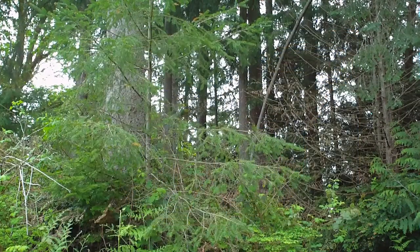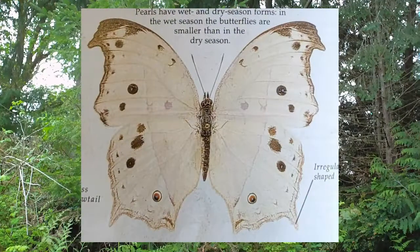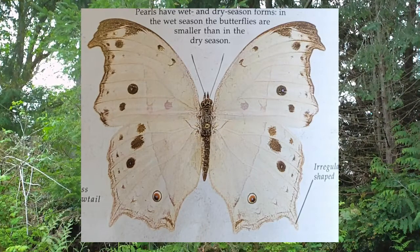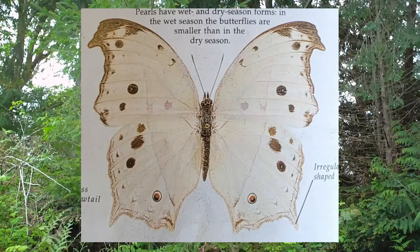This next one is very interesting. It is called the Mother of Pearl butterfly. It has a super unique wing shape that I haven't seen on very many other butterflies. And also, it can look different depending on how much rain that it gets in its habitat. If it's really rainy, the wings will get smaller, probably so that it can fly easier.